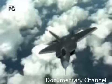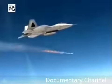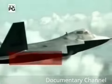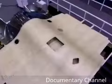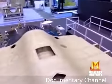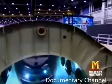Stealth technology's prowess in the skies is matched by astronomical budgets. Current production plans for the FA-22 Raptor total 279 jets at $133 million each. In response to such high costs, the Defense Department commissioned the construction of the F-35 Joint Strike Fighter, a stealth warplane that can be adapted to meet the needs of each branch of the military.